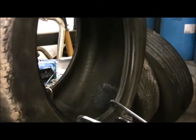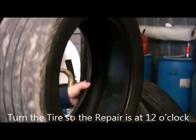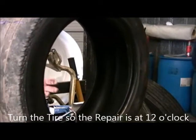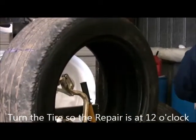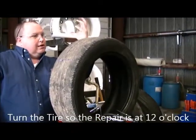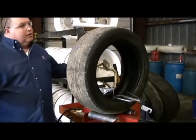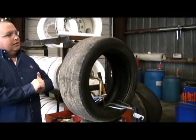Show you another secret. Release your beads at this point. Rotate it to 12 o'clock. By doing this, your cement will dry twice as fast. If you leave it down here, the solids rise up and fall back into it. By putting it up here, they fall out and they dry twice as fast.